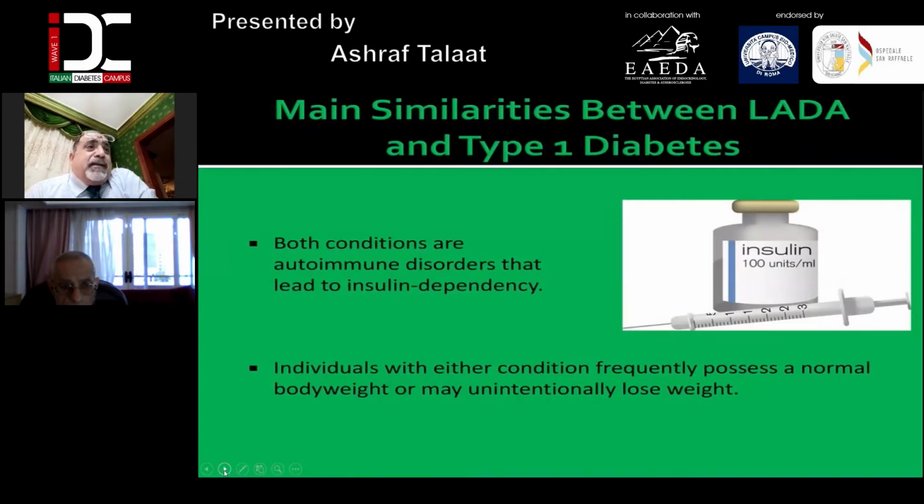The main similarities between LADA and type 1 diabetes: both conditions are autoimmune diseases that lead to insulin dependency, and individuals with either condition frequently possess a normal body weight or may unintentionally lose weight.